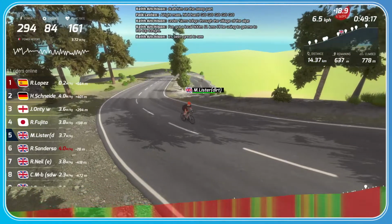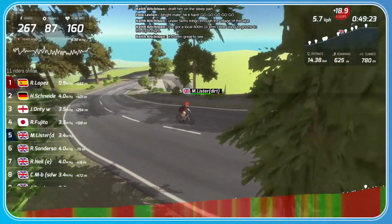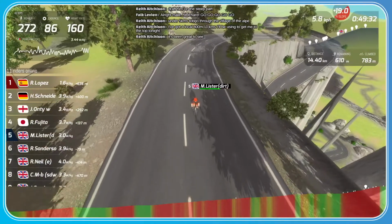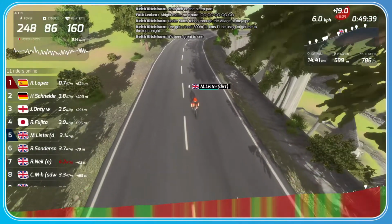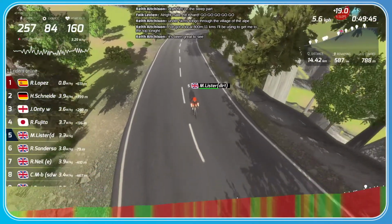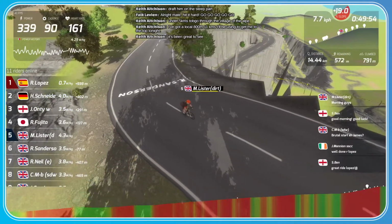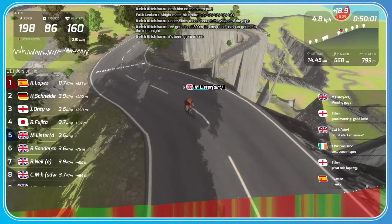Sanderson slowly closing on me. Not sure I'll be able to hold him off. That's okay. I haven't really got any skin in the game. Good solid training ride for me. When I say solid, I mean hard. Well done to the guys ahead of me though. Fantastic riding. And the guys behind, it's not easy for anyone. Everyone I'm sure is pushing their limits here.